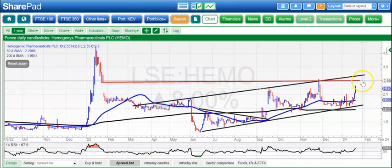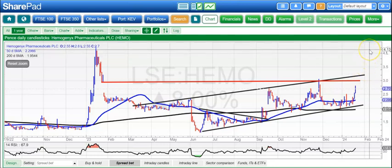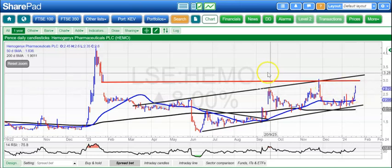Our other target there was obviously the gap down that we had back last January around 3 pence. So it's 3 pence, 3.2, and then ideally up to maybe 4.2 pence by the end of next month as a best case scenario. But the key here is holding above the initial January resistance at 2.5 pence.